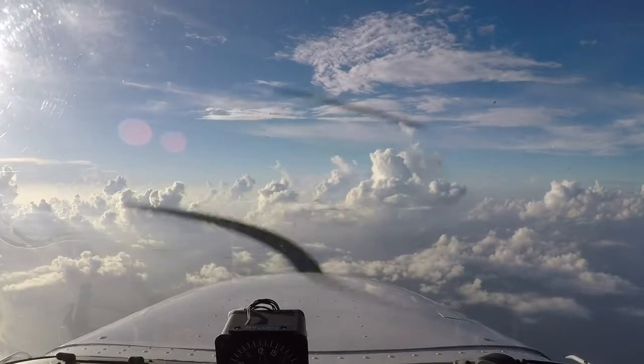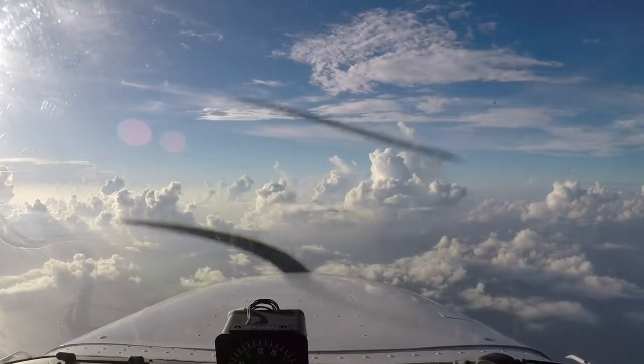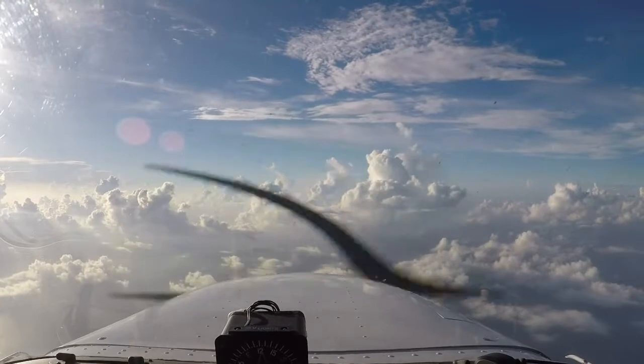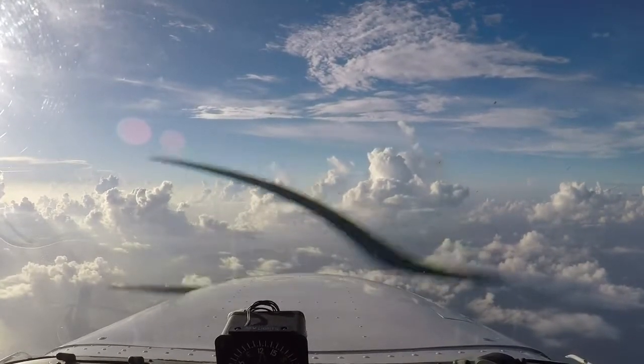Southwest 4398, when able to clear direct JLOP, descend to maintain 17,000, Palm Beach altimeter 3009. Direct JLOP, down to 17,000, Southwest 4398. Forget about it, I'll just get the POH from back here.